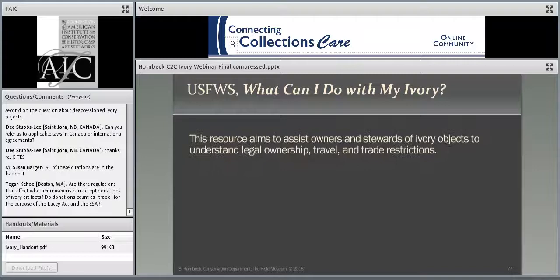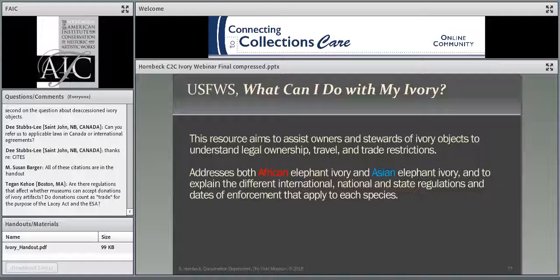This resource has been updated to address both African elephant ivory and Asian elephant ivory, and to explain definitions, the different regulations, and dates of enforcement that apply to each species under different scenarios, and information about which forms to submit. Before the Rule 4D change, a period of discussion allowed museum professionals, owners, and vendors of art objects, musical instruments, and ivory inlaid antique firearms to weigh in. Several relevant exemptions beneficial to museums and owners of musical instruments resulted.